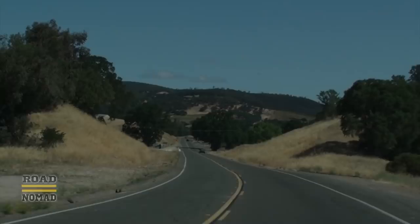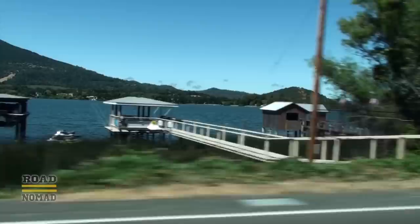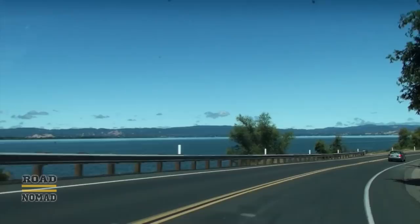Today we are driving around the lake. Clear Lake is the largest freshwater lake that is entirely contained in the state of California. The lake is supposed to be very popular for water sports, but we haven't really seen much of that. In fact, the whole area looks kind of deserted. Wrong time of the year, maybe.